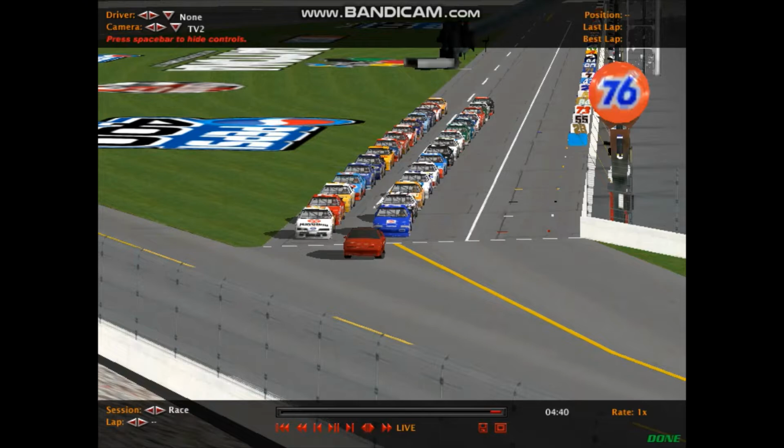With the field all set up, again, the in-car cameras today will be carried by Jessica Shelton, Kyle Matthews, and Charles Sanford. Those will be our 3 in-car cameras for today's race. And with that said, here's the command to fire the engines for the Pepsi 400.